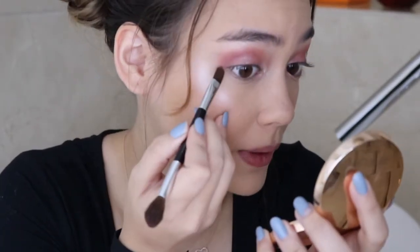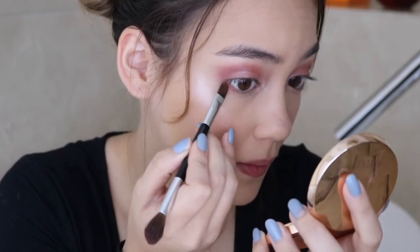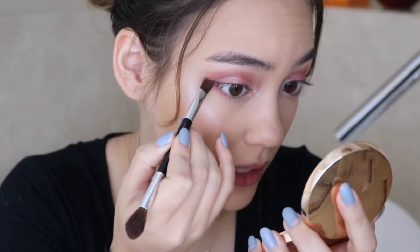And with the cream blending side, I'm just gonna take a tiny bit of the first color I started with, which is Duchess, and I'll bring it from here all the way down, just to the center because we do not want to close the eyes.